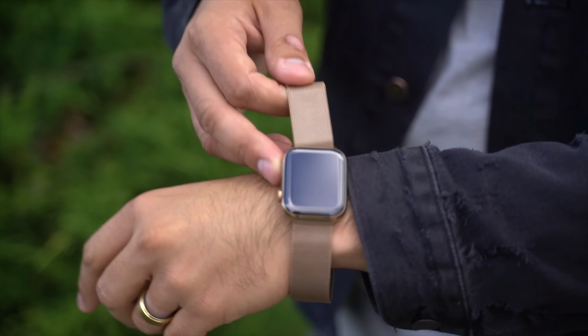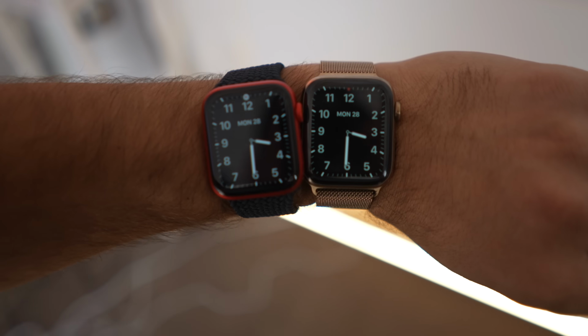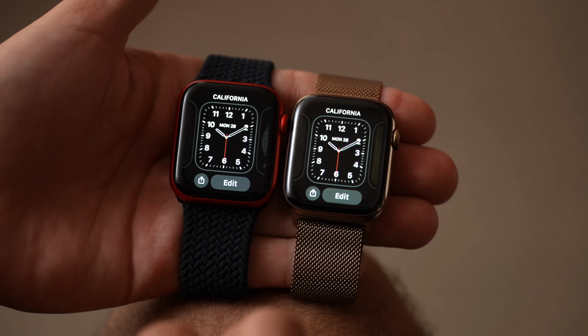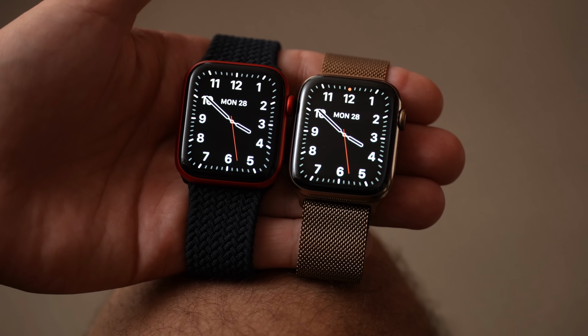To be completely honest, if you're gonna compare this one to the last Series 5, then there really aren't that many differences. Yes, there's a new S6 chip, but you honestly can't notice a difference in performance or snappiness since the S5 was already pretty quick.